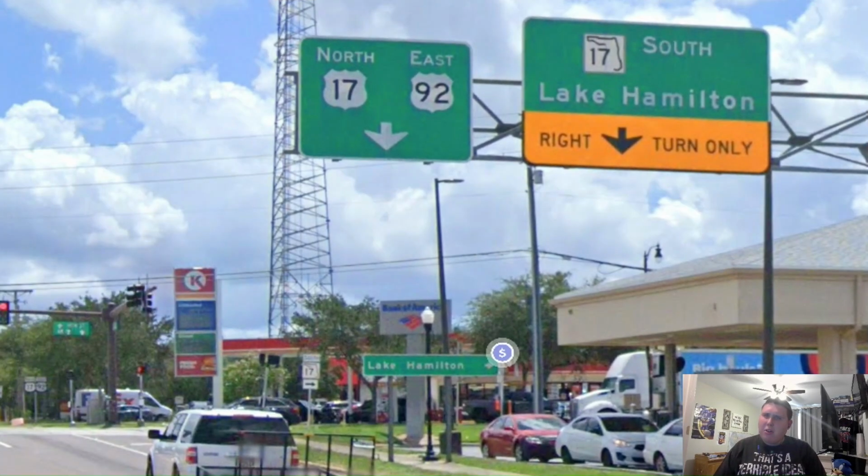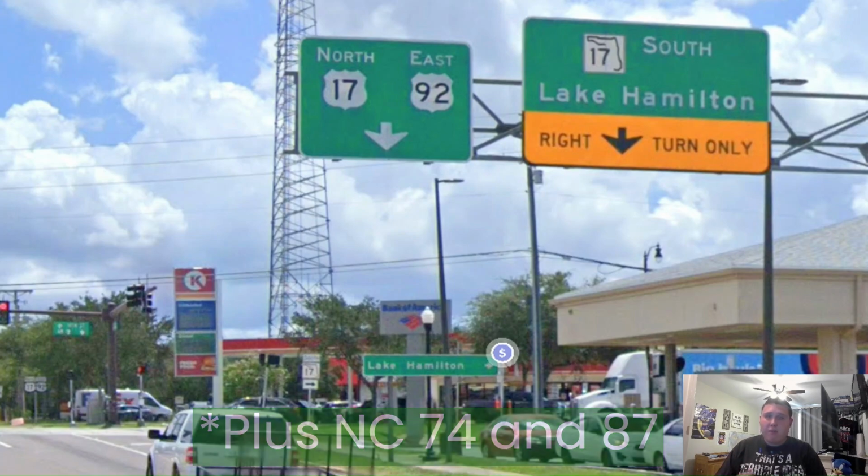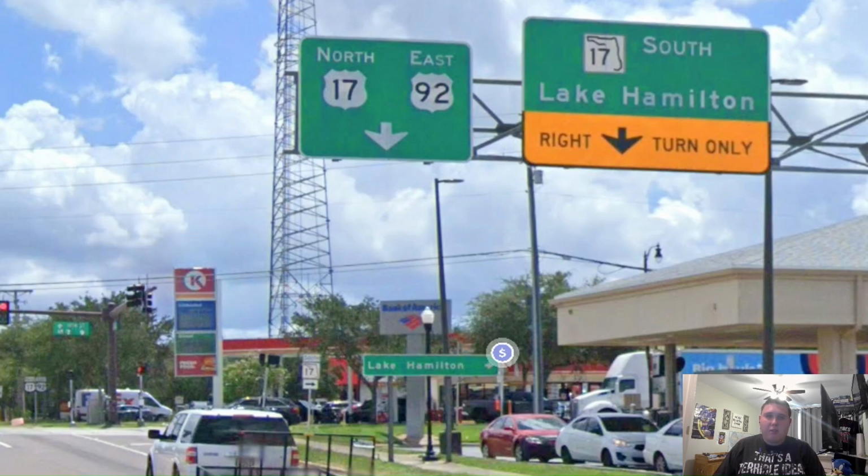Now we're meeting Florida Highway 17. What? That's pretty strange, because here in North Carolina, we don't have any state highways that are numbered after interstates or US highways, with the exception of 540 and 885 and 140. But other than that, yeah, no. So this is pretty strange.